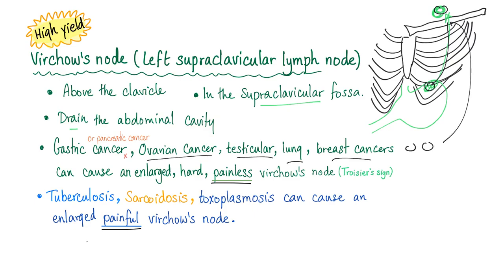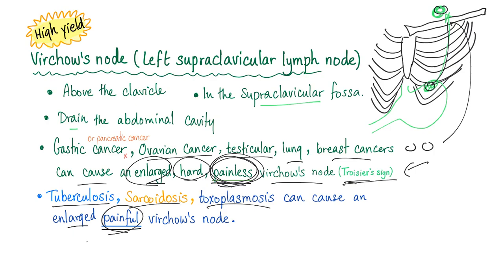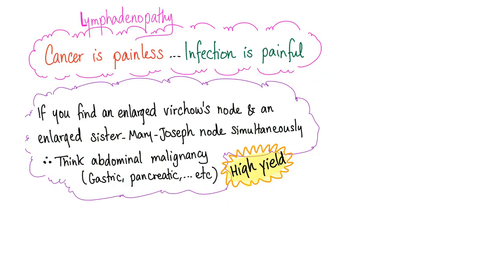What else? Testicular, lung, breast cancer can cause an enlarged, hard, painless Virchow node, and this is called Troisier sign, usually an abdominal malignancy. Cancer is painless. Let's talk about infection. Tuberculosis, sarcoidosis, toxoplasmosis can enlarge lymph nodes, and it's going to be painful. Cancer is painless, infection is painful, lymphoma is painless, tuberculosis is painful. If you find an enlarged Virchow node and an enlarged Sister Mary Joseph node at the same time, think abdominal malignancy such as gastric or pancreatic. And Sister Mary Joseph is going to be a nodule bulging forward at the umbilicus.